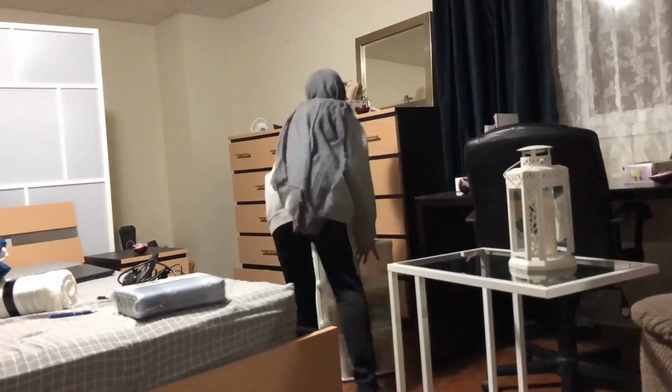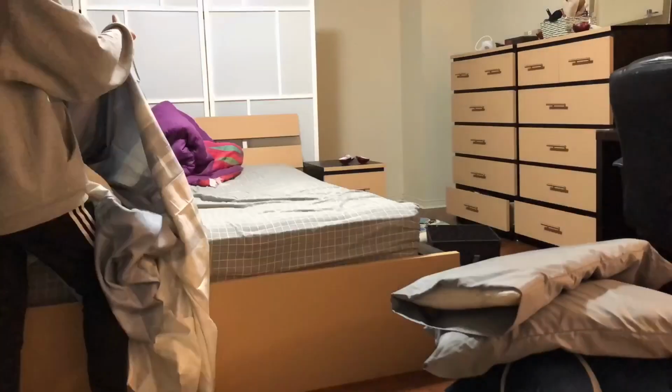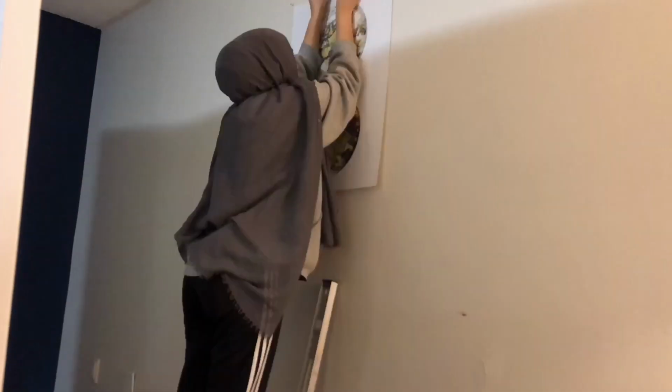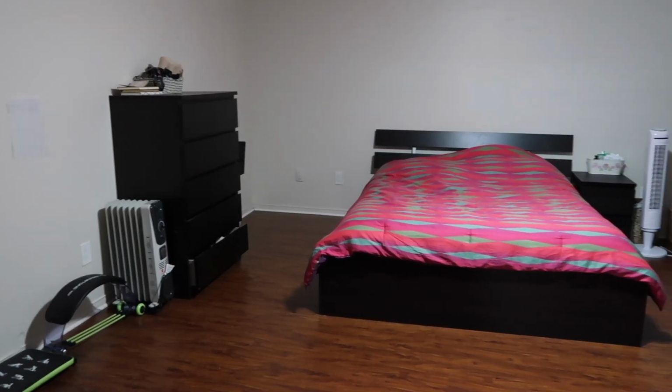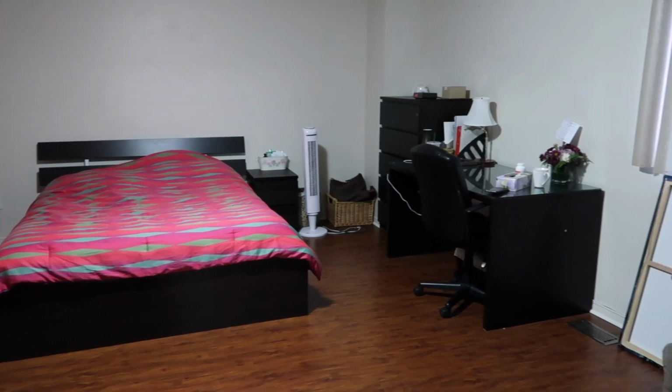Anyways, I'm just really glad that I was able to get all of this done within one day. I'm so proud of myself and I can't wait for you guys to see how it all turned out. But before we do that, let's get a quick reminder of how it looked before. Now that I look back on it, this room looks kinda sad.